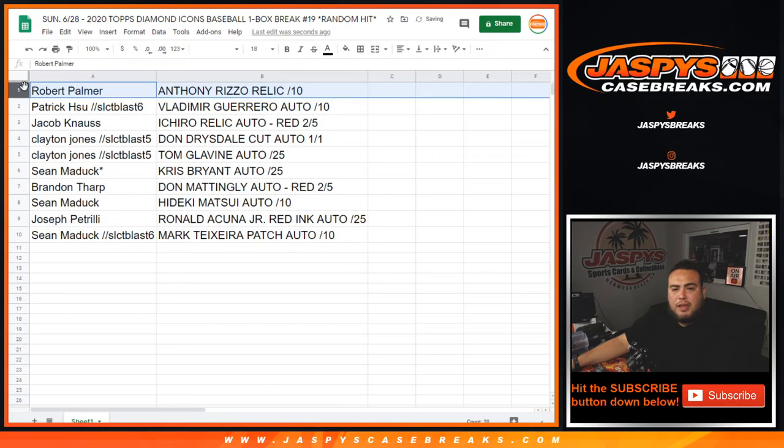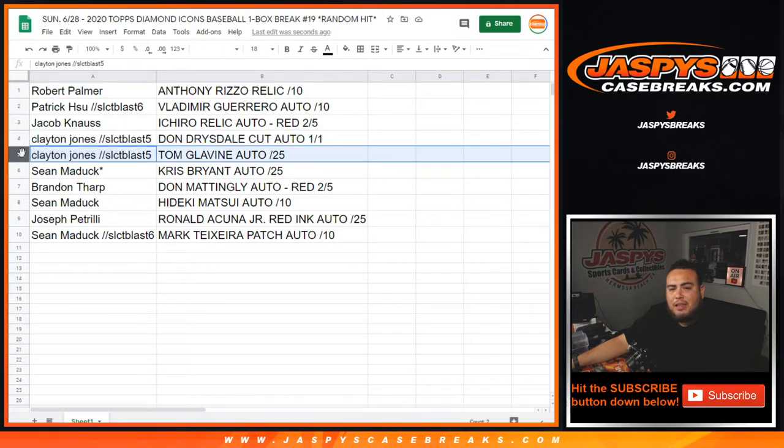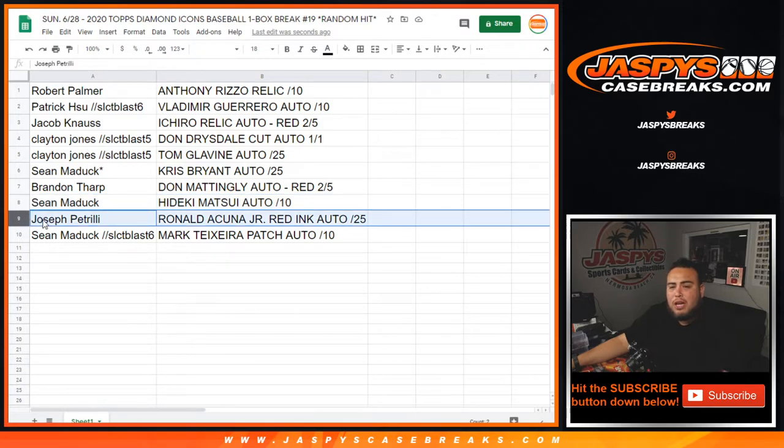So, Robert, you got the Anthony Rizzo relic. Patrick with the Vladimir Guerrero auto to 10. Jacob with the Ichiro relic auto red, 2 out of 5. Clayton got the Don Drysdale cut auto 1 of 1 and the Tom Glavine out of 25. Sean, you got the Chris Bryant auto out of 25. Brandon with the Don Mattingly auto red, 2 out of 5. Sean with the Hideki Matsui auto to 10. Joe Pizzle, you got the Ronald Acuña red ink auto to 25. And Sean with the Mark Teixeira patch auto to 10.